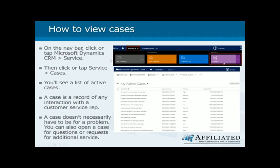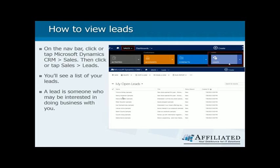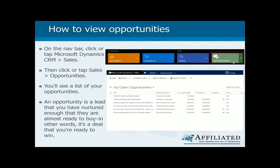Over here, we have the next section is how to view our cases. So again, we're now in the service section. We go down to cases. So you're going to see a complete list of all the cases that you have with our case number and a priority. How to view your leads. So again, I'm under sales and I'm under leads. These can also be called prospects for some individuals if they ever wanted them to.